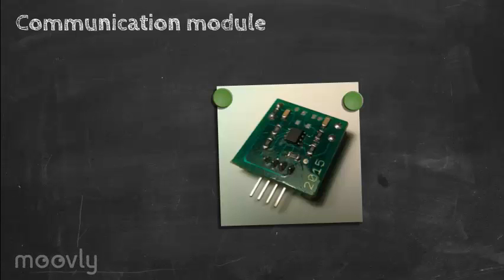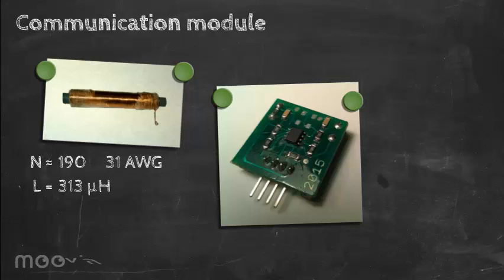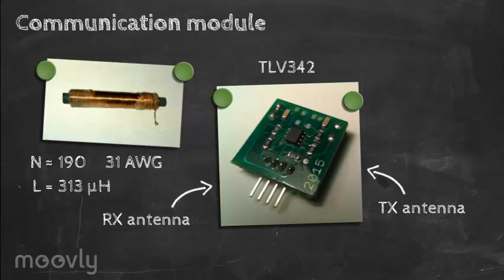The communication module uses the same antennas for transmission and reception. The antennas are made of about 190 turns of enameled copper 31 gauge wire wound in 2 layers around a ferrite rod core. The inductance of each antenna is about 313 microhenry. The op-amp used is a dual CMOS op-amp TLV342 manufactured by Texas Instruments. The two antennas are located on the other side of the PCB.